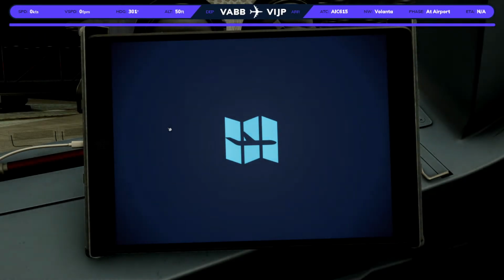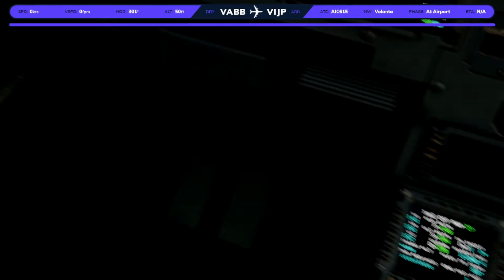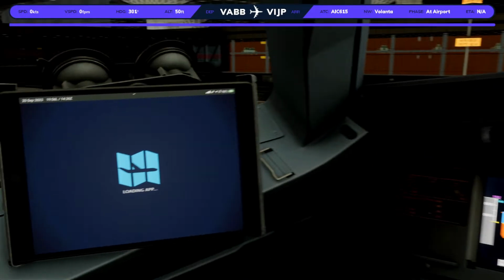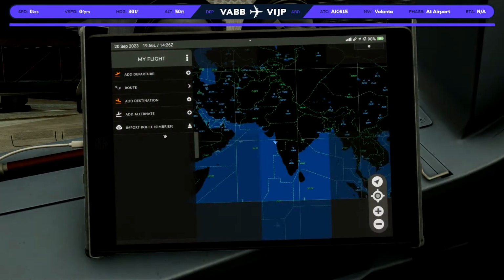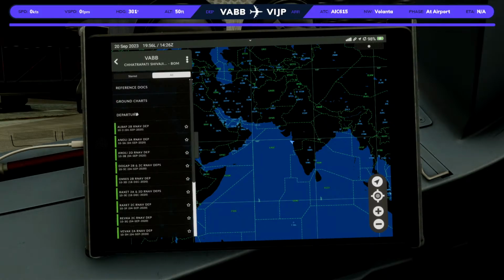Let me just quickly open my charts and keep them ready. Are you kidding me? Every single time. Charts should have been loading. Import from SimBrief. And it has imported all the charts. So let's go to Bombay. Let's go to departure charts. And let's open only to Alpha.